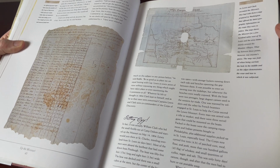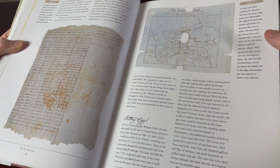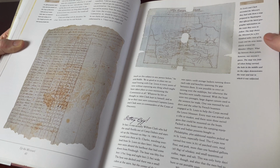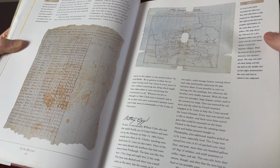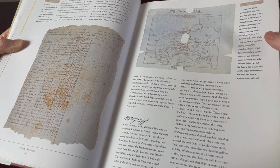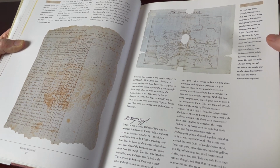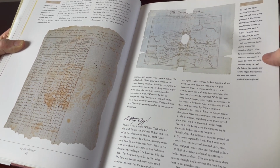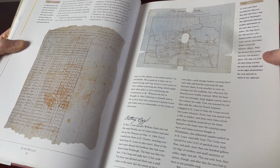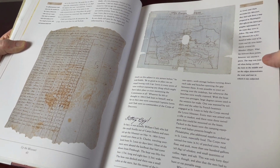As Lewis and Clark ascended the Missouri, they had with them a map prepared in Washington that offered the latest geographic information on the route they were to follow. The map shows the Missouri for a few hundred miles west of St. Louis in the area immediately around the Mandan villages. What lay between those points, however, was anyone's guess. The map was folded when being carried. The hole in the middle and the edges demonstrate the wear and tear to which it was subjected.